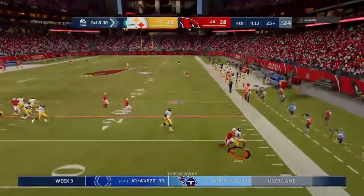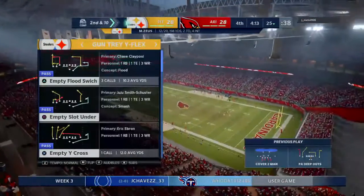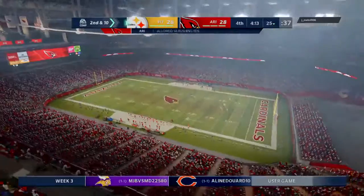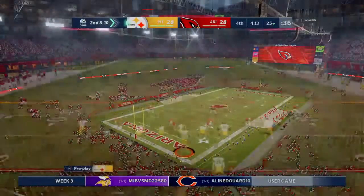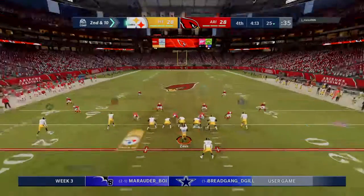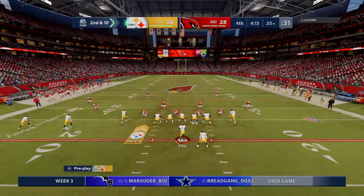Escaping the pressure right. And he'll toss this one incomplete. Seeing no options, he throws it away. Yeah, that one sailed on him. You've got to make sure you give your receiver a chance to come down inbounds because they are very gifted. They'll make the circus catches, but if they make them out of bounds, that does you no good.